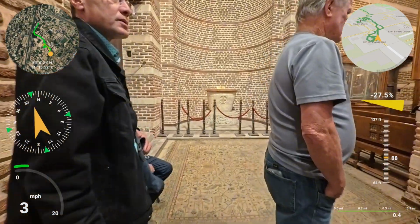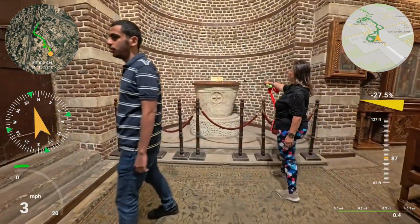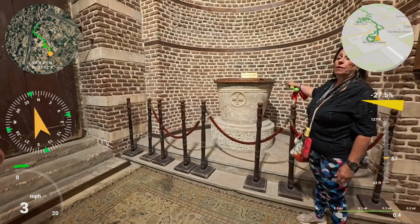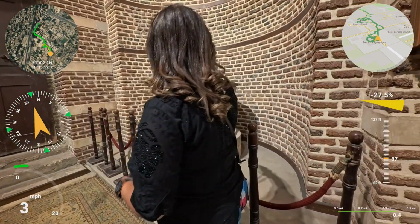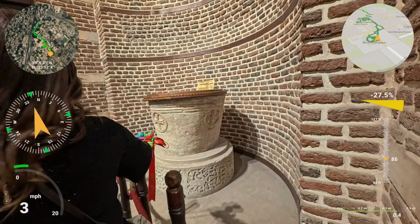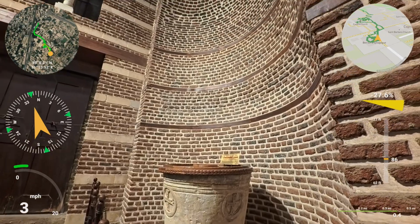Yes, this is where they were doing the baptism. Now we have another place, but this is a very old one, where you can see the baptismal font, 4th century AD. So let's go here.